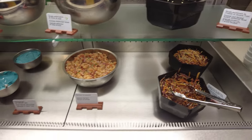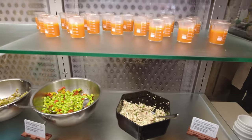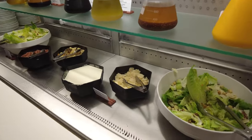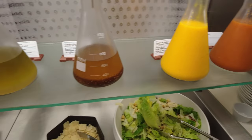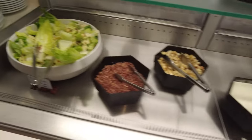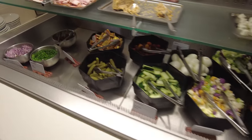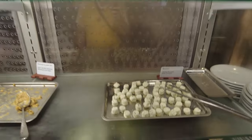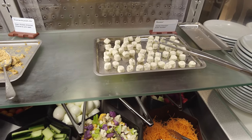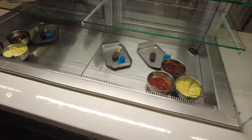You have your salmon, prawns. Oh, I don't know what they are, but we'll try them. Here's your Caesar salad and your dressing, melon dressing, vinaigrettes, breadcrumbs, bacon bits. Wow, this looks nice. You then have your cold meats, cold salads. Ooh, a bit of a pork pie. Your jamon. You get little mini boursins. Oh, you got little desserts.